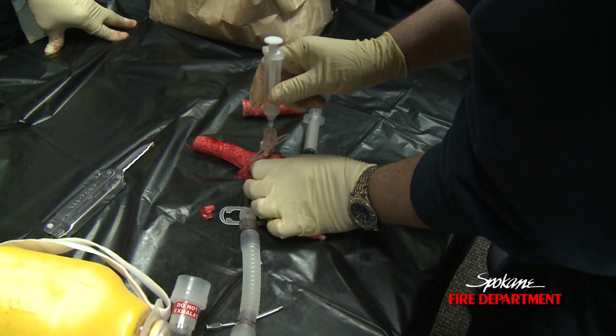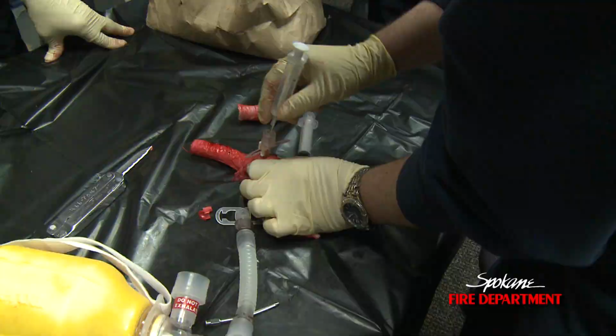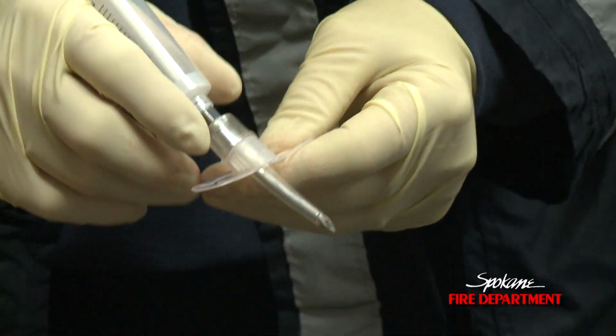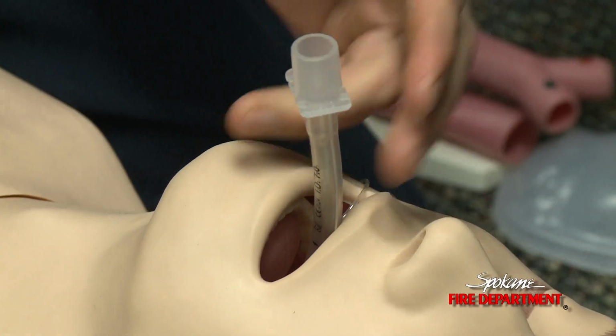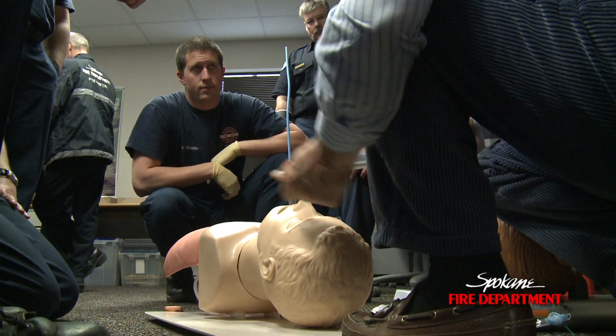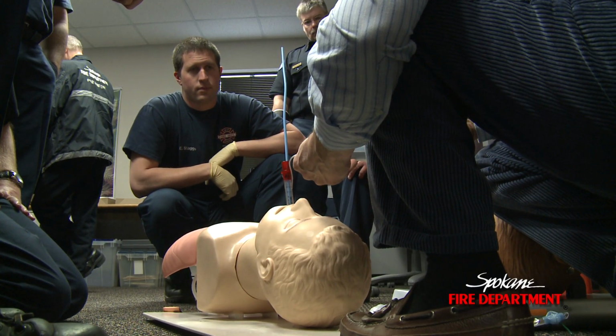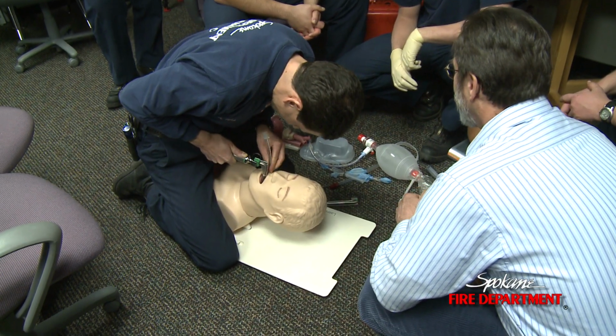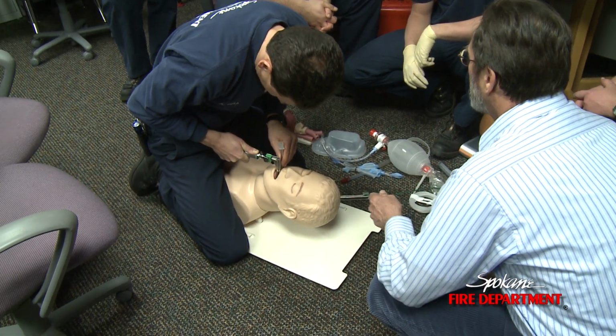There you go, perfect. Now, what we're doing here is practicing skills, and we're emphasizing skills that are not very likely to happen, but when they are required, they're life-saving. We are doing endotracheal intubations on mannequin heads. All these guys do endotracheal intubations on a regular basis, but it's always good to review that and look at different techniques and teach one another tricks and that sort of stuff. And there's a couple things we introduced today that'll make it a little easier to do routine endotracheal intubations.